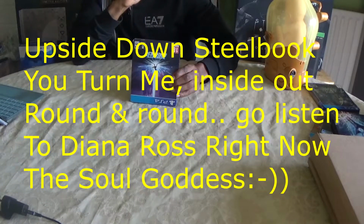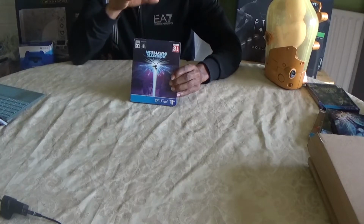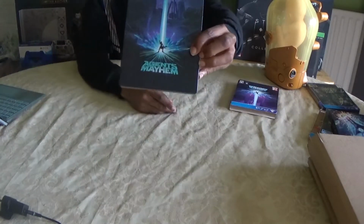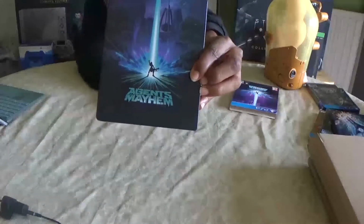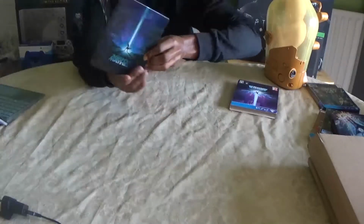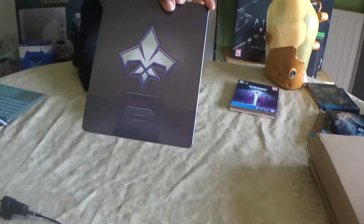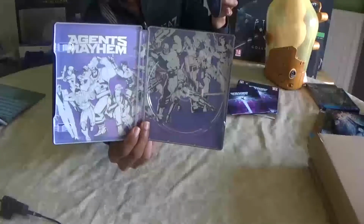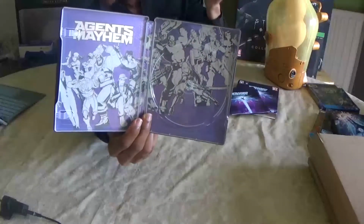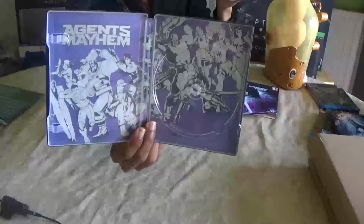Never got to finish it, so it will definitely feature in one of my backlog videos in the future. On the front of the steelbook we have some excellent artwork. Let's check that out. And on the back we have the agent symbol, and that symbol represents their corporation. And even inside, guys, of the steelbook, I got to say the artistry from this artist is absolutely magnificent. 10 out of 10.